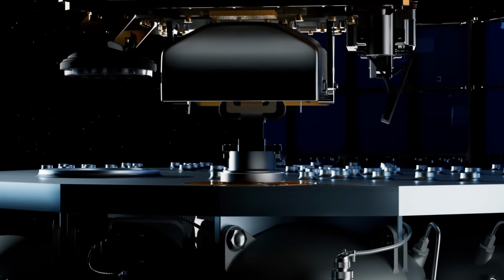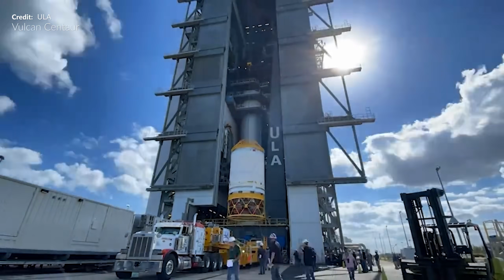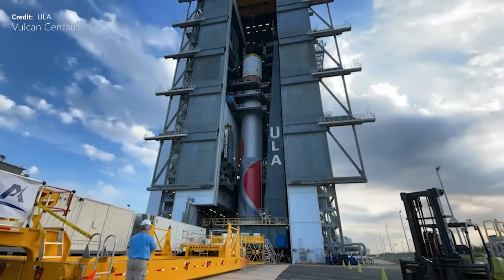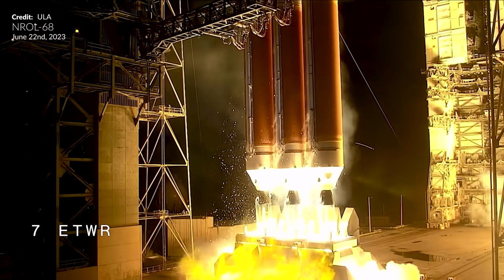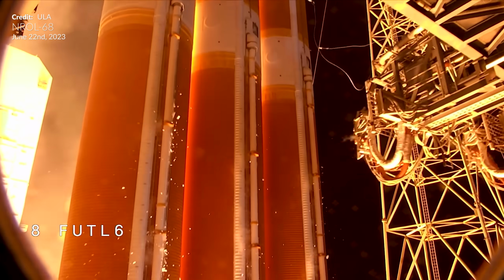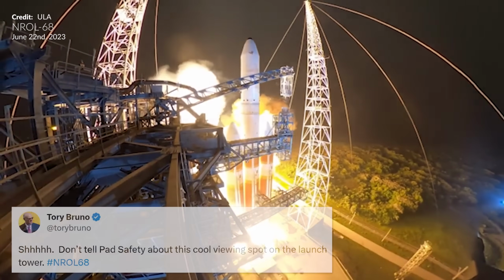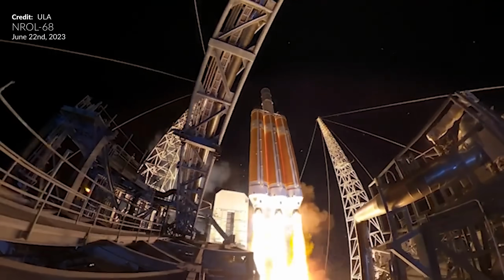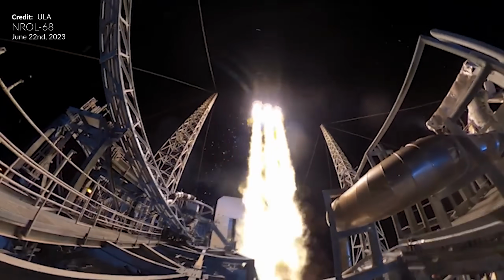We also have some new updates from United Launch Alliance about their new Vulcan vehicle preparing for flight. They had a busy week prior, of course, successfully launching the second last Delta IV Heavy. I just can't help but drop this new footage in here from Tory Bruno this week, a sweet viewing location from the launch tower there. This week we thought United Launch Alliance would be back into Vulcan preparation for launch in about a month or two. Well, not so anymore.